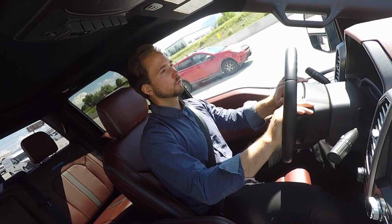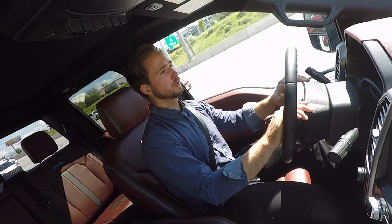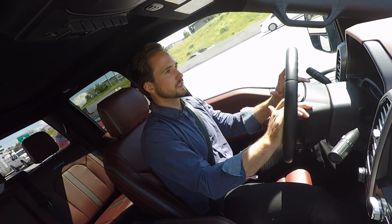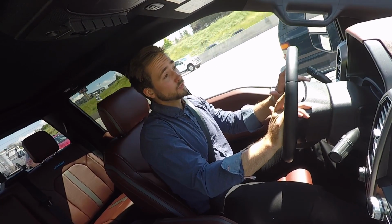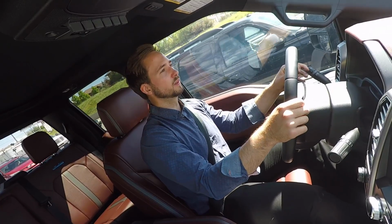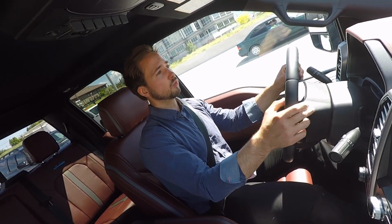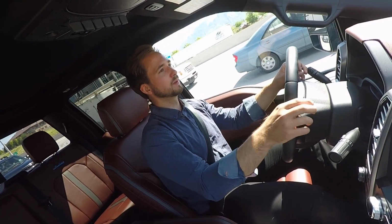Being a heavy-duty, ride quality on the interstate's actually pretty good. It's not smooth compared to most vehicles, but it's expected with a truck. In terms of other trucks, it's actually really, really smooth on the highway. And then road noise is actually really good. There's not a whole lot of road noise coming into the cabin.